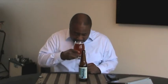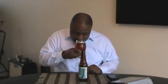They're using a little bit of Citra hops and, is it Simcoe? Cascade hops, excuse me. Cascade and a little bit of Citra. It's not very hoppy on the nose anyway. There's a little floral. There's a little bit of graininess to it as well. Oh, it gives you the IBUs too. It's 33 IBUs. This is all from their website.